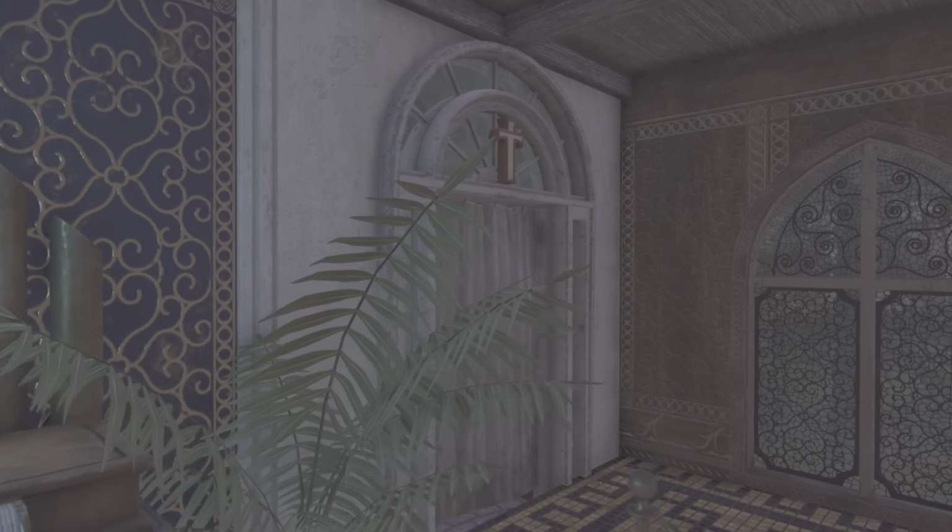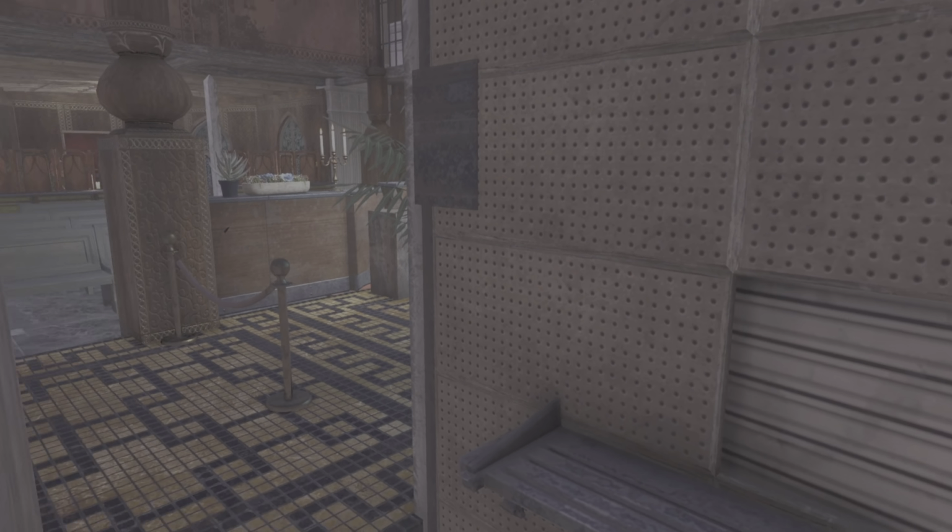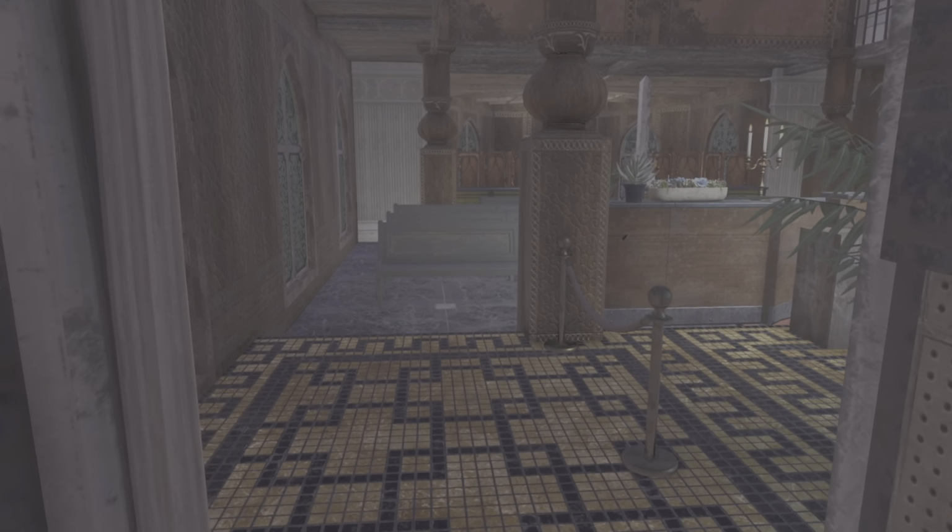We go on the right side here. This is our little confession room where the person can sit down and confess, and there's a little window where he talks to the priest through, and we can go back outside here and close the curtain back.